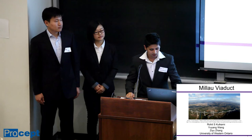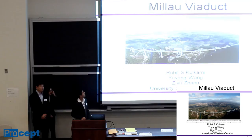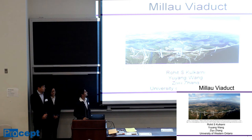This bridge that you see in front of you is the tallest bridge in the world. It was designed by Michel Virlogeux, and the architect was Sir Norman Foster. The project manager for this project was Jean-Pierre Martin, and this project was constructed by Eiffage, the same firm that constructed the Eiffel Tower.